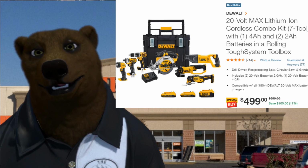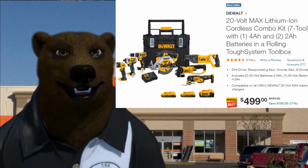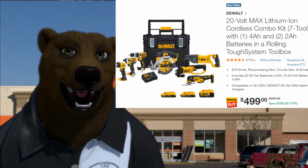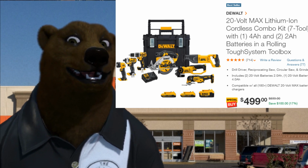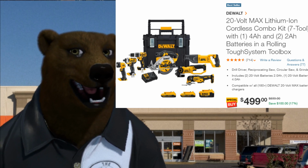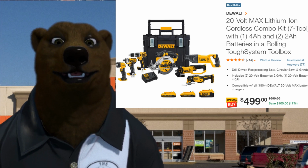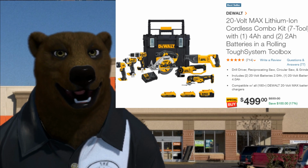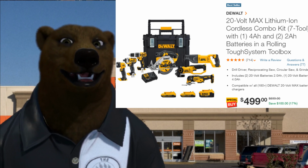The DEWALT. They have this kit here. This is the 20 volt max. Remember, that's the same as an 18 volt system. It's max versus nominal voltage. It's just a marketing thing. Anyway, so you get the 20 volt max, lithium ion, cordless, 7 tools with a 4 amp and a 2 amp battery and a rolling toolbox, the Tough System toolbox, for $500. This is your one and done kind of system there.